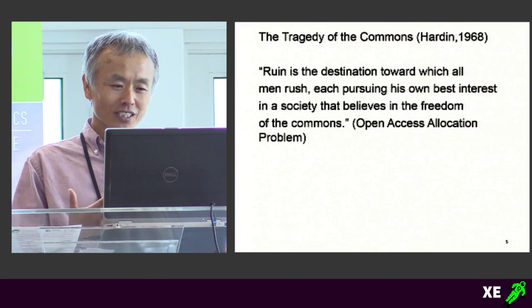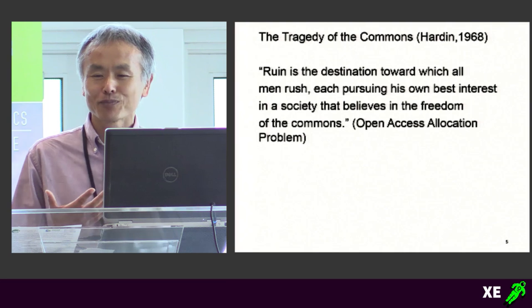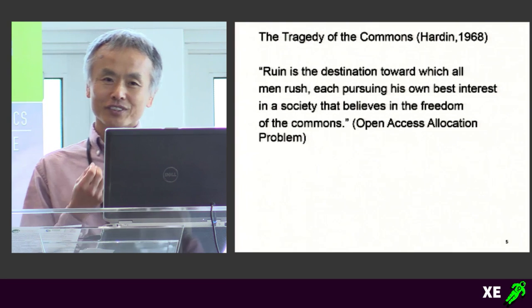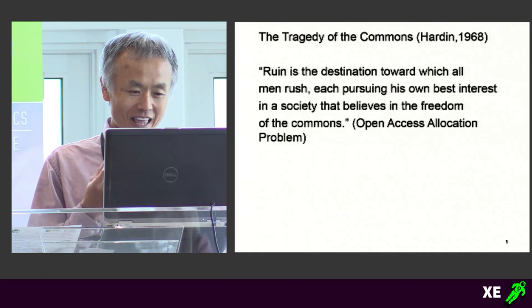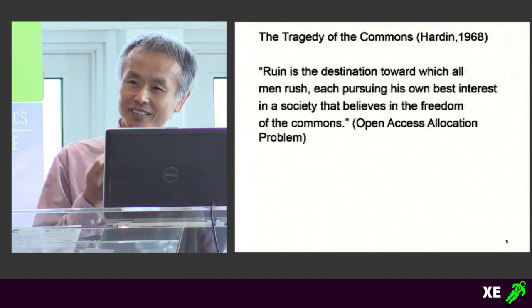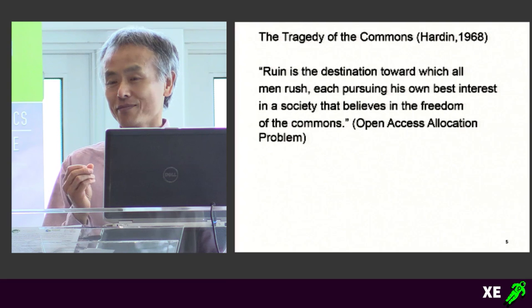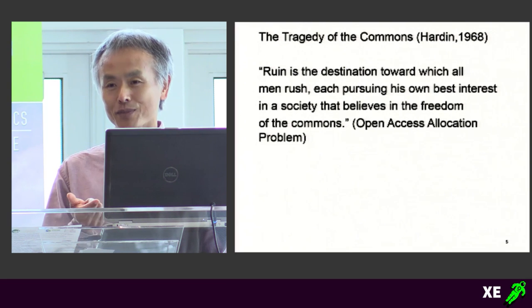So pursuing its own best interest, maybe economists believe in this. Economists believe that following this selfish interest, then the market will take care of it, so the society will get the good outcome. But in this case, we'll see the opposite.